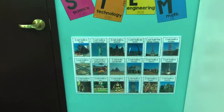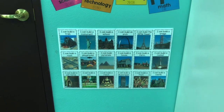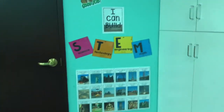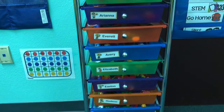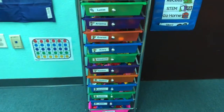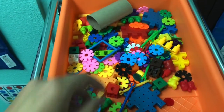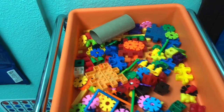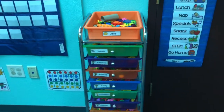So in fall, we'll change it to stuff like I can build a pumpkin, I can build a hay bale, those kinds of things. So it'll change monthly and throughout the year based on what time of the year it is. And the drawers that they have to do those with, everybody has their own individual drawer. In years past, each drawer is just one manipulative and anybody can use all of them. This year, everybody has a little bit of all the drawers. So they have all these different manipulatives to build and create and try to make the stuff that's on this board with. I really like that, and the kids do too. They're usually pretty excited about the STEM boards.